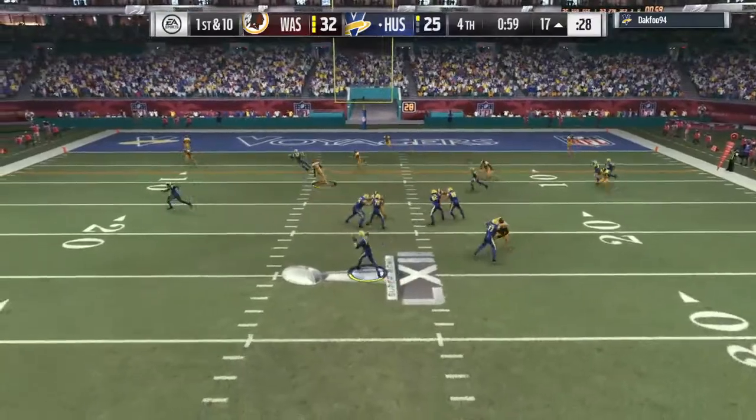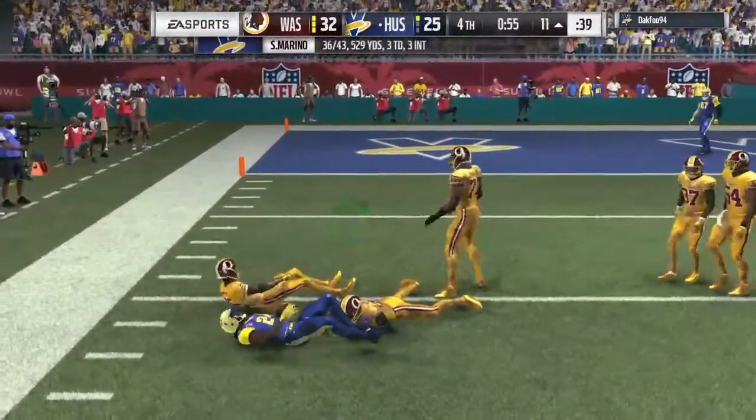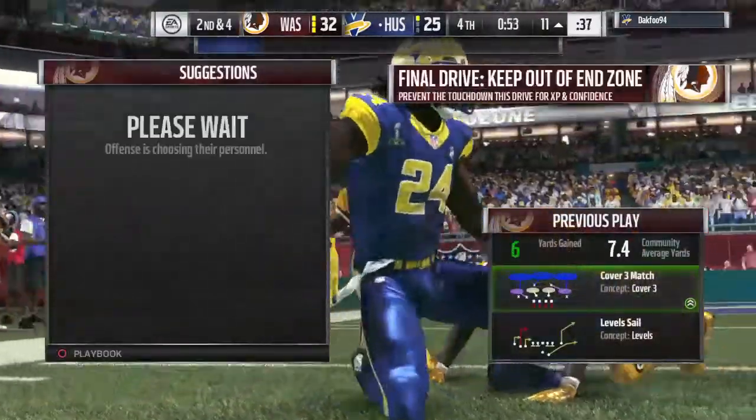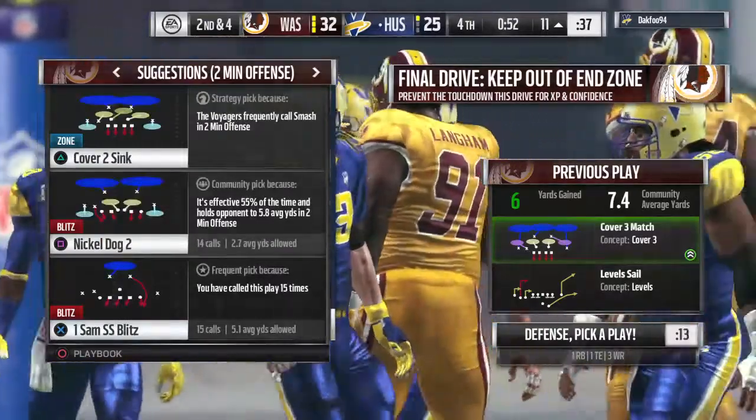Back to throw. Finding his safety valve here. That's complete. And he's brought down just outside of the 10 at the 11. It's a gain of 6 on the play, and that'll make it 2nd down.